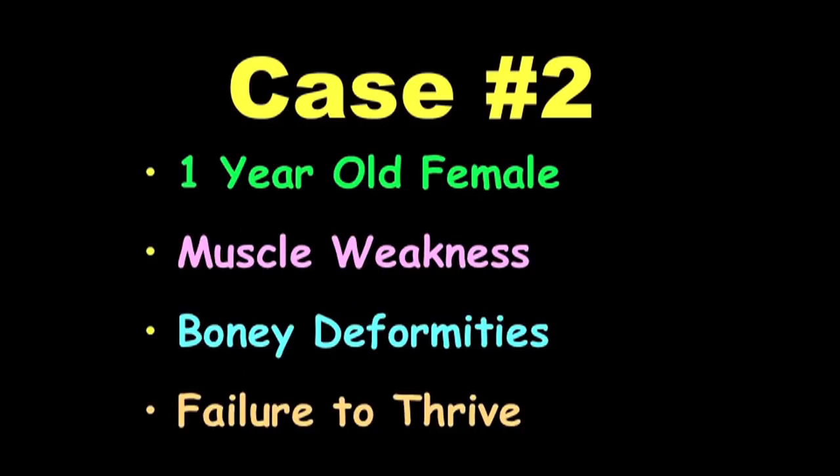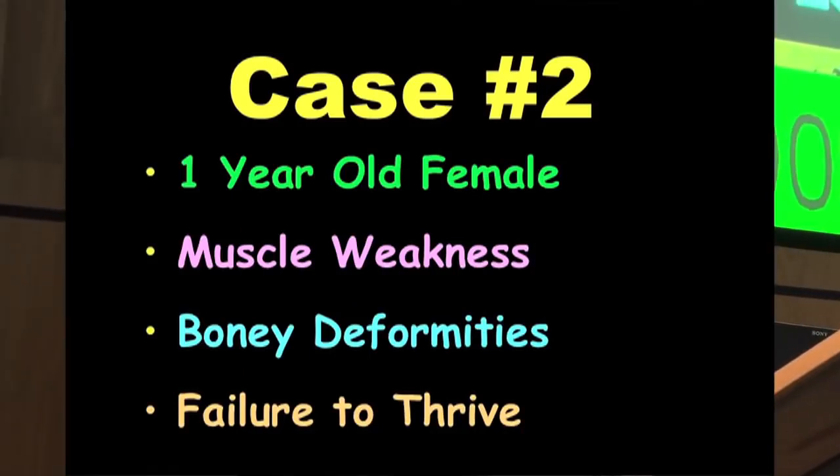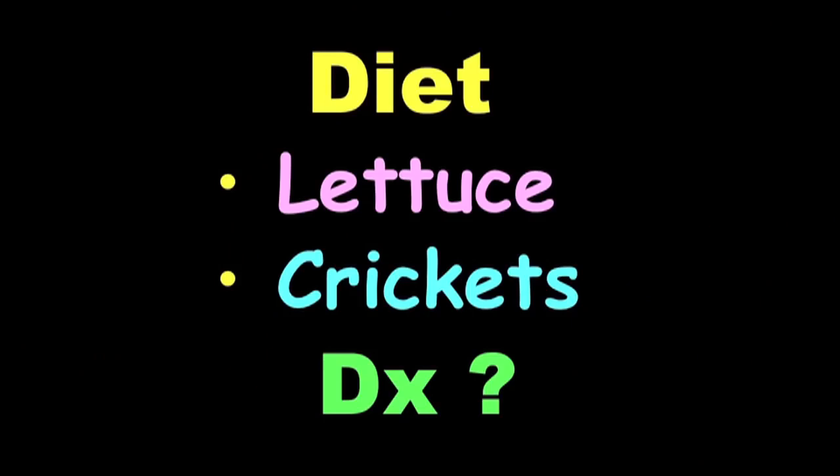Case 2, 1-year-old female, muscle weakness, bony deformities, failure to thrive. I don't know if you've heard of this. It's called the Jurassic syndrome. In fact, it's 750,000 young at risk. Now, for those nutritionists in the audience, realize lettuce or crickets is not a healthy diet. It's not because of people eating crickets, it's because of iguanas.